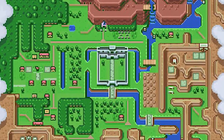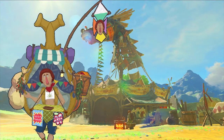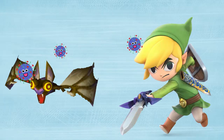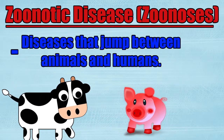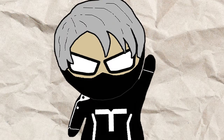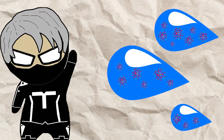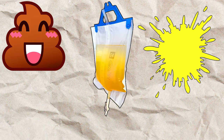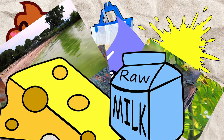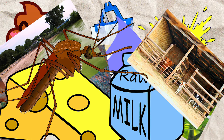First, let's start off with where and how this new virus could come about. One probable way that a virus could enter and then spread among the population of Hyrule is from animals. Diseases that jump from animals to humans are commonly known as zoonotic diseases. These zoonotic diseases cross from animals to humans typically through either breathing in droplets in the air produced by a sneeze or cough, or by feces, urine, mucus, blood, saliva, contact with the infected animal, tainted water, tainted dairy products, surfaces in the infected animal's living space, and animal or insect bites.